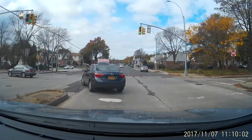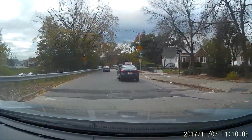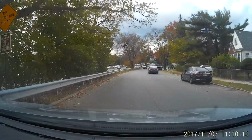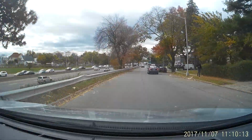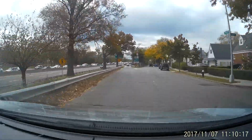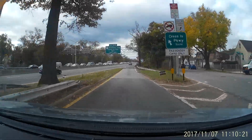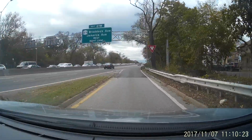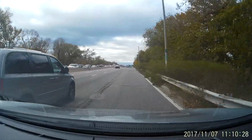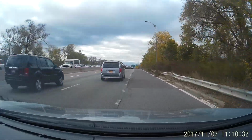And as I am driving, you will see how fast I am driving. And I basically will be keeping up with traffic, but I won't be driving quickly, so to speak. So the car is relatively quiet. Yeah, now I'm merging into the highway.